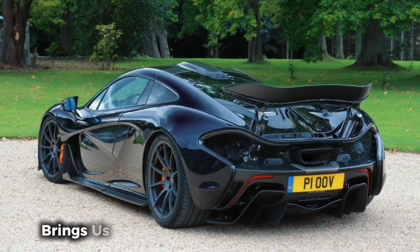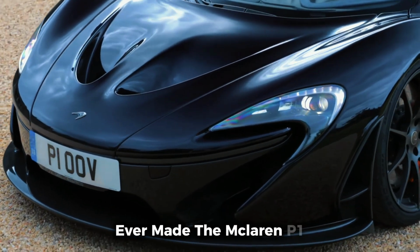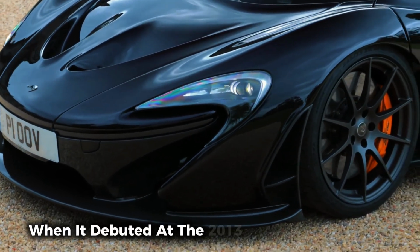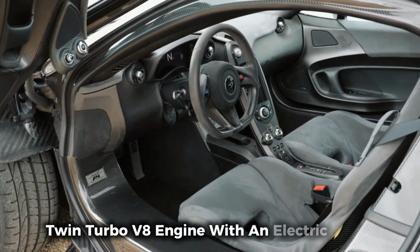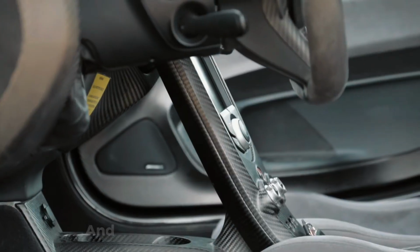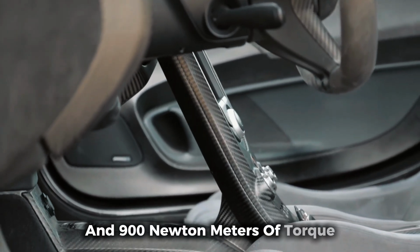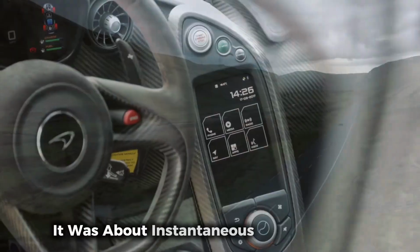Number 4 brings us to one of the most iconic hypercars ever made, the McLaren P1. When it debuted at the 2013 Geneva Motor Show, the P1 wasn't just an engine, it paired a twin-turbo V8 with an electric motor. It produced a jaw-dropping 903 horsepower and 900 Newton-meters of torque. This hybrid system wasn't about efficiency, it was about instantaneous power delivery.